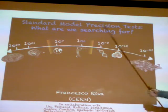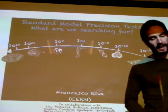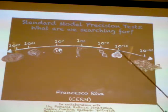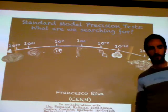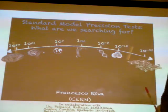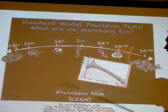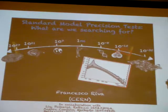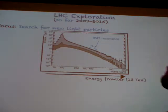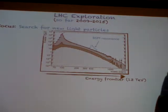I think it's impressive how in the last century we have refined our exploration of the universe at different distance scales. And now basically we control our understanding over more than 40 orders of magnitude. On the largest distances, this exploration is basically limited by the size of the visible universe, while on the smallest distances, the frontier is set by the Large Hadron Collider. And this very fact, that the Large Hadron Collider defines the energy frontier, also shaped how searches at the Large Hadron Collider were done so far.